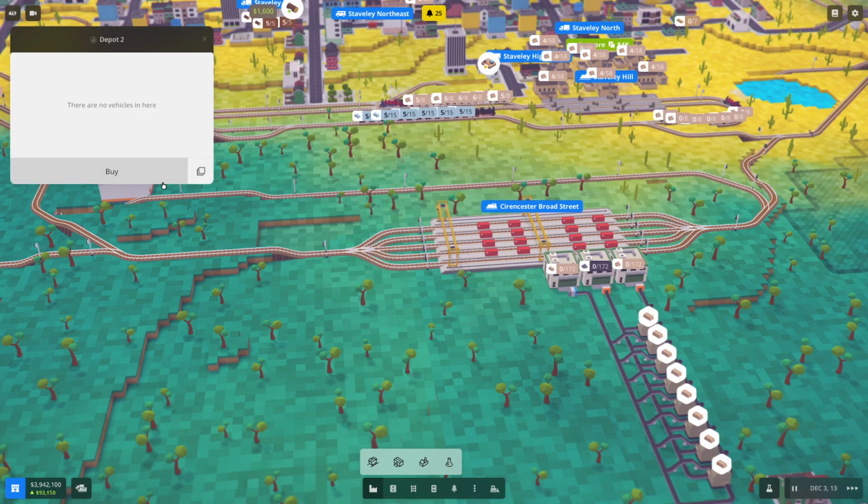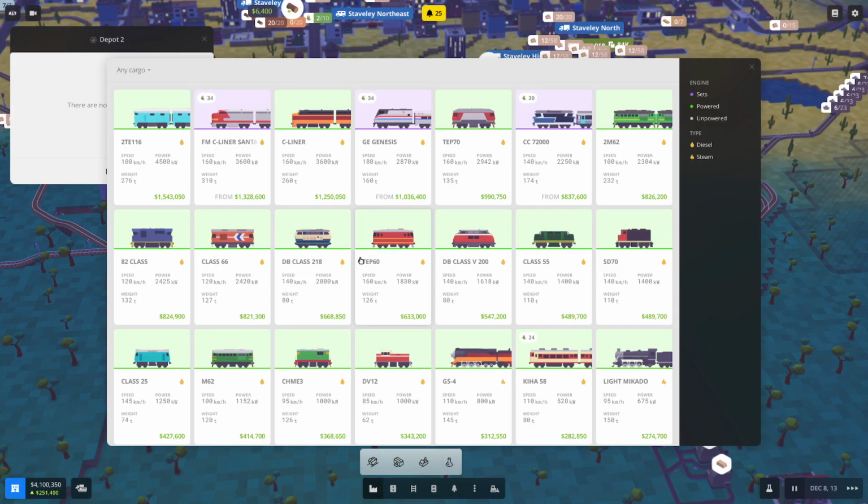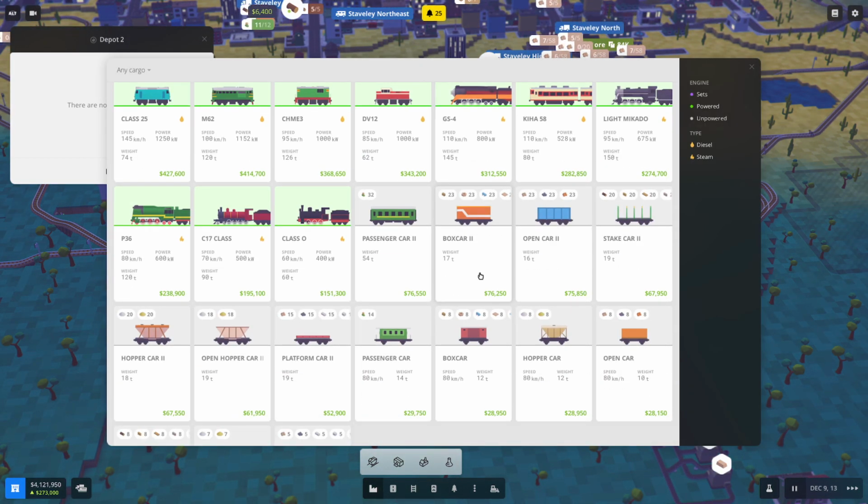Right. Let's go and get ourselves a top of the range model. I mean, maybe not that top of the range. It just hardly seems like a worthwhile investment. Let's go one of these, and let's get ourselves open cars. I think these are the best that we can get at the moment.